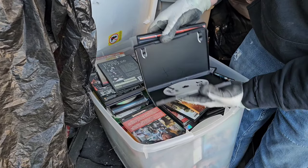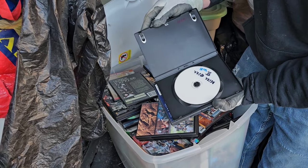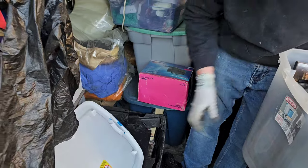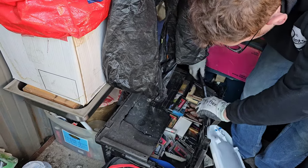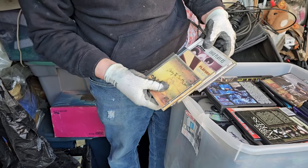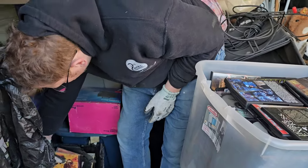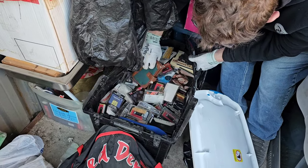DVDs. Oh man, they're burnt DVDs? I don't know. Some are burnt, some aren't burnt. That's a lot of DVDs. And a lot of remotes. Lots of DVDs. Lots of cassette tapes, CDs, Primus, Hale players, Merciful Fate. I know some of these are worth some money. TLC. So those all seem to be in there.